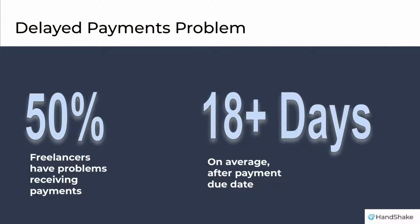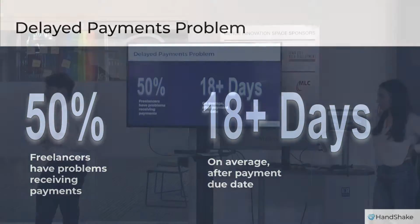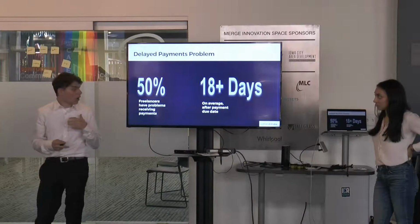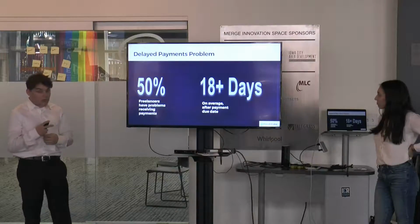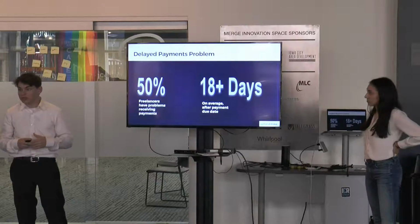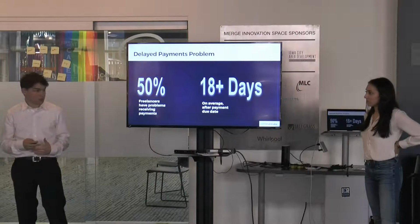50% of freelancers report having problems receiving payments on time. We interviewed 9 freelancers, and all of them said that they had to haggle and chase down their clients to get paid on time. Forbes reports that it takes 18 days or more on average after a payment is due to actually get paid for your freelance work.